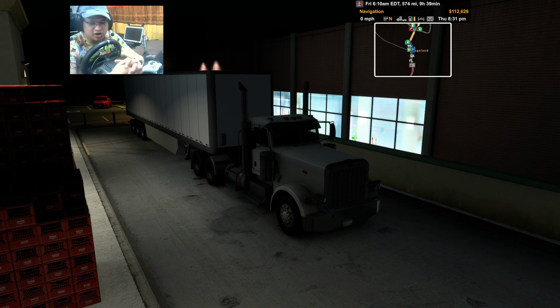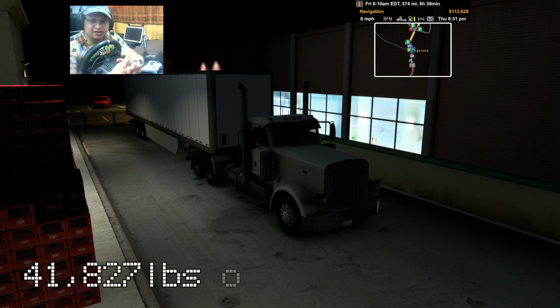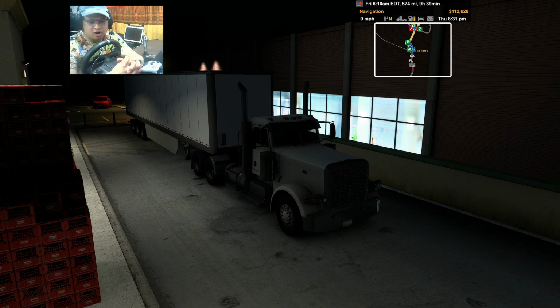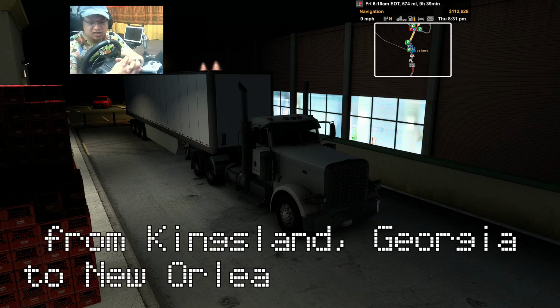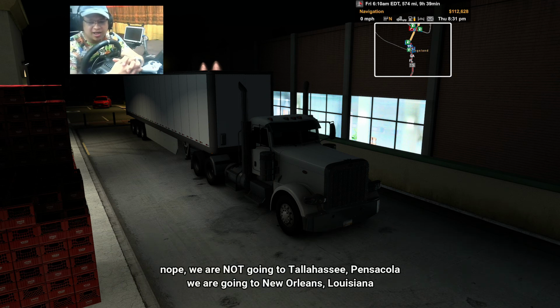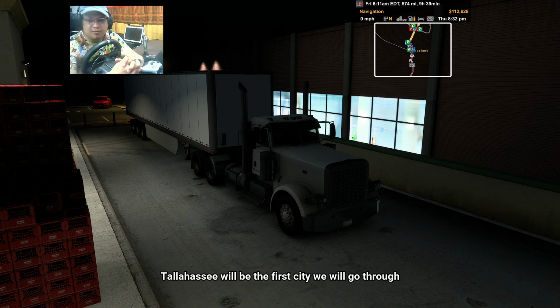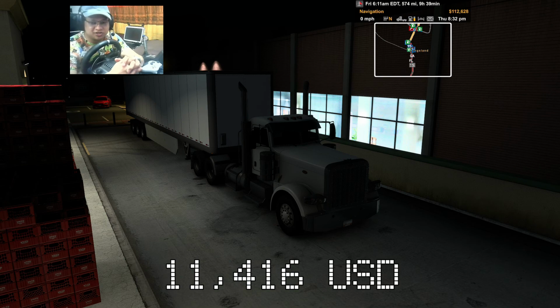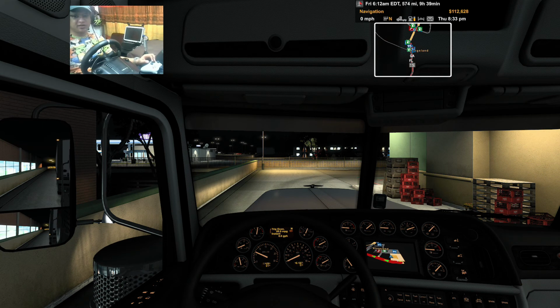And today we are hauling 41,827 pounds of empty pallets from Kingsland, Georgia to Pensacola. Yes, we are going to Pensacola through Florida, Alabama and Mississippi. We are getting $11,416 for the job. Let's get inside. I guess we can start now. So let's go.